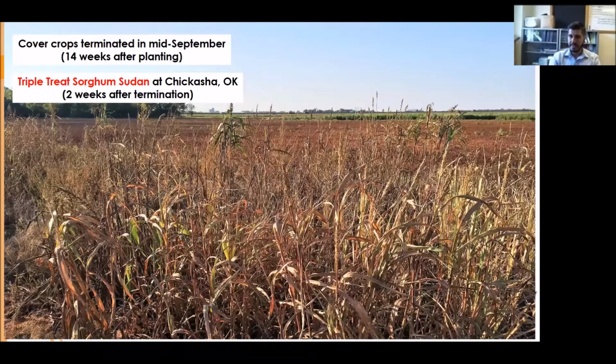So as I'm showing here right now, this is the triple treat sorghum Sudan that was terminated by applying glyphosate. This is Chicaché, and as you can see, we have a very good ground cover there. You see that the soil is pretty well protected.